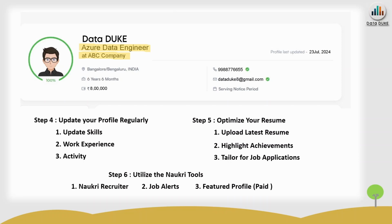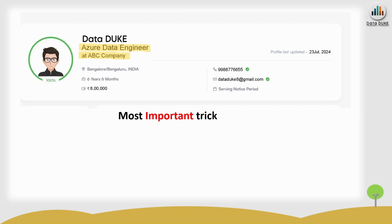Step 6: utilize the Naukri tools. Naukri provides several tools that can help increase your visibility. Naukri Recruiter: follow companies and recruiters to stay updated on the job openings. Job alerts: set up job alerts for job roles you're interested in. Featured profile: consider using paid services like Naukri featured profile to increase your visibility. This is optional.